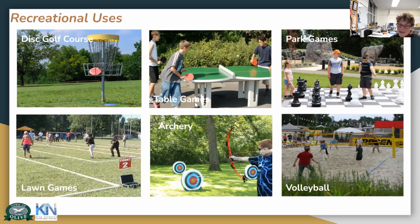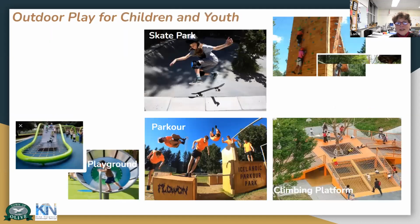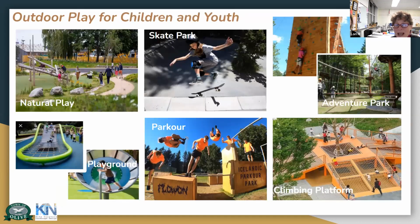And what's missing, we don't really have a disc golf course, I don't think, in Boiceville, and maybe we really need one. Okay. And then Karine, you're just going to jump in if you have anything that you want to add. Outdoor play for children and youth.